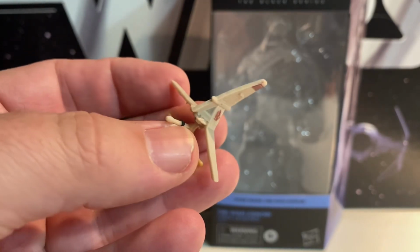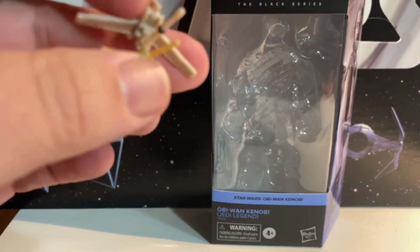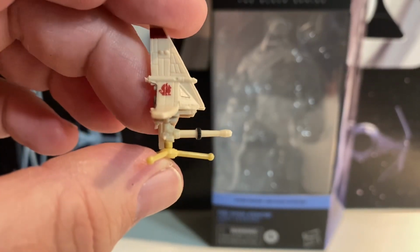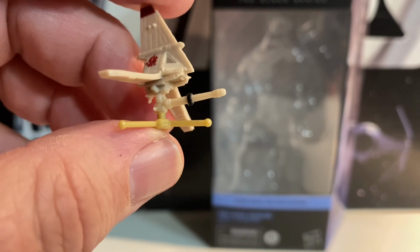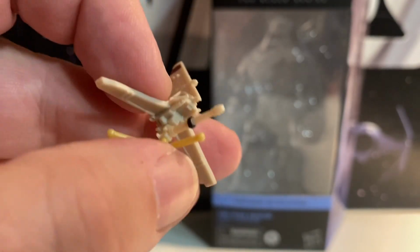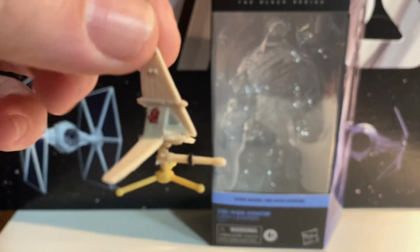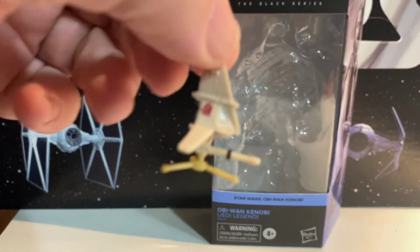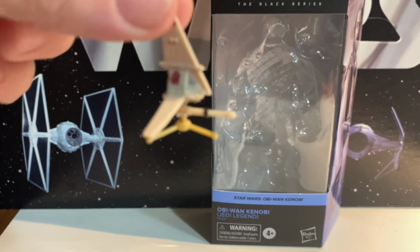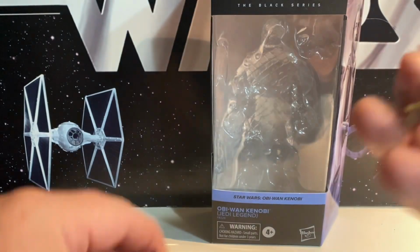Finally, it comes with the T-16 toy that he gives Luke, which is a pretty nice little callback. I never noticed it had the little gun on there before, which is kind of cool because, you know, the Hasbro toy that we got back in 1997 had the little gun on there. So I'll go back and look at, and I'm going to compare this to the 3 3/4 inch toy that we have, just to see if that had that there too. But pretty cool to be able to get that. I think he'll hold it okay.